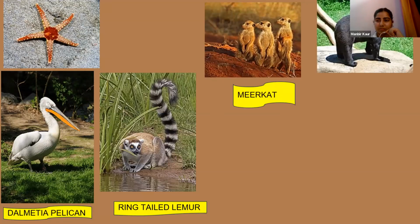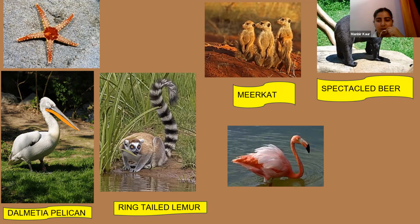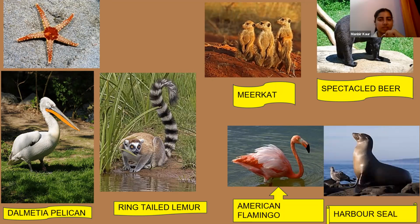This one? Bear. Black bear. Black bear wearing headphones. That's a cool bear. Okay. This one you have flamingo. Already flamingo. This is an American flamingo. And the next? Sea lion. This is a harbor seal. Oh, you guys are really great.